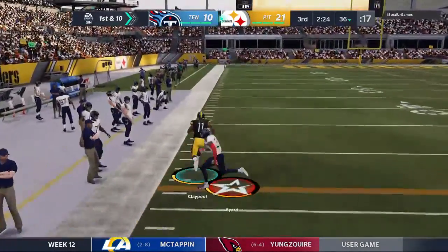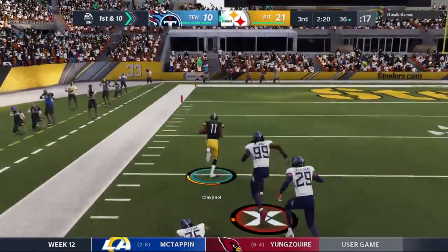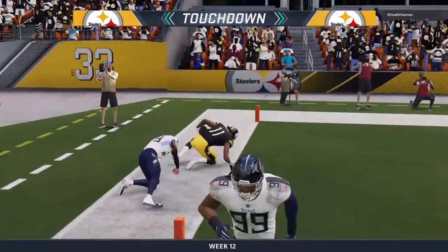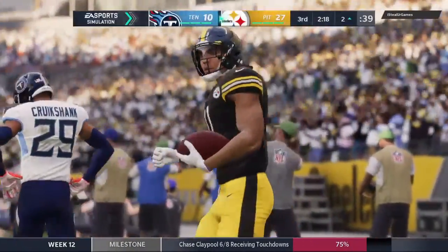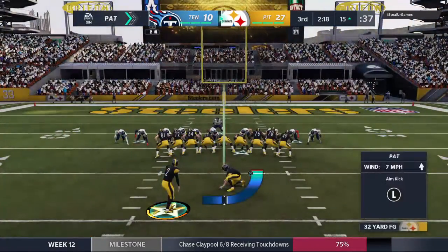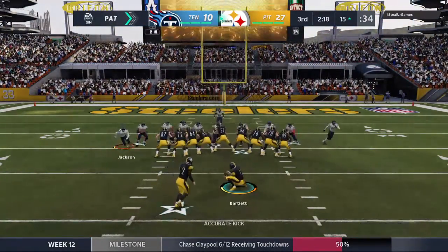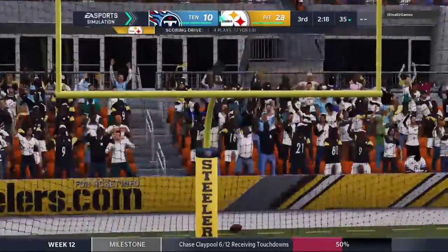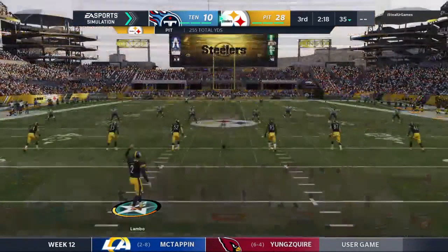They'll get this quickly out to Claypool. And he's free going down the left side. It's a foot race. And into the end zone. Touchdown, Pittsburgh. Chase Claypool. His 6th touchdown of the season. And the Steelers find a way to stretch their lead. And the lead is up to 18 now. Makes the score Steelers 28, Titans 10.